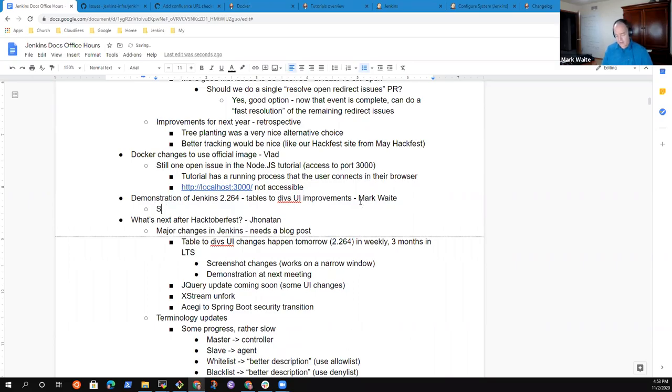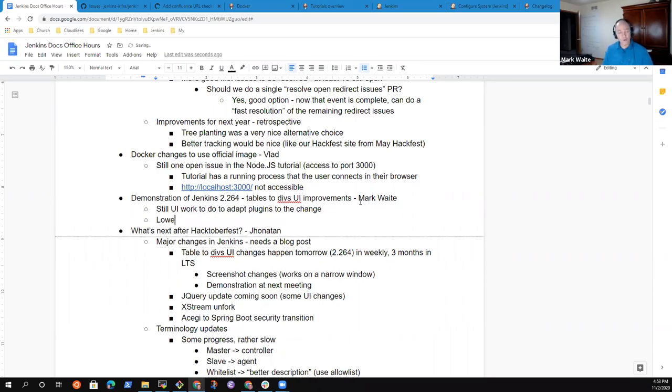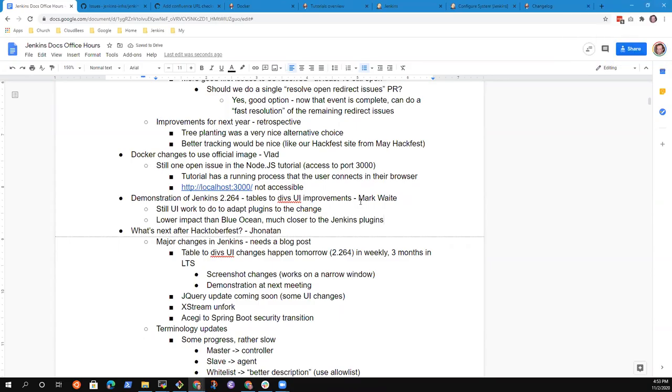So there is still UI work to do: adapt plugins to the change, and it's lower impact than a complete UI rewrite. For instance, it's not nearly as dramatic as Blue Ocean was, when Blue Ocean basically abandoned all plugins and you couldn't figure out how to hook yourself in. So it's much, much closer to the Jenkins plugin model. But there is an almost complete rewrite of the UI going on.